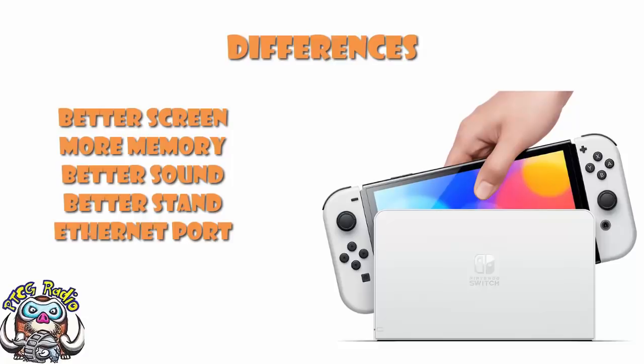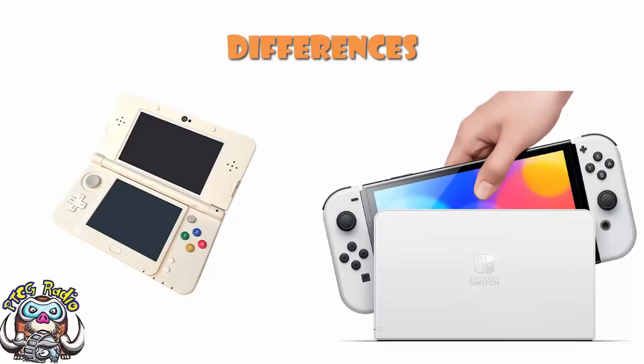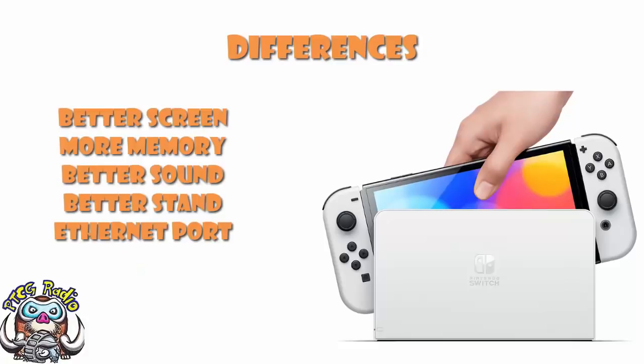If you're playing docked, the screen and the sound are going to be irrelevant. For me, they have done just enough to make this worth buying. But I want to be super clear: this is not an essential purchase. There are not going to be any games where you have to get the new OLED Switch to actually play. It is not like the new Nintendo 3DS, where you legitimately had to buy it to play certain games. It is a slightly fancier version with a few quality of life improvements.